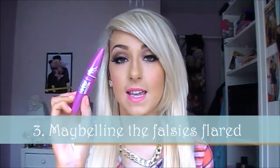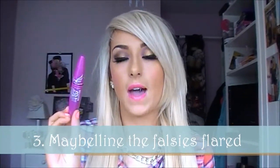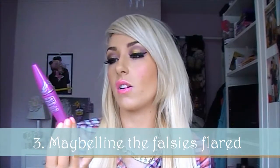The next mascara I want to talk about is the Maybelline Falsies. This gets a lot of hype and it gets a lot of talk on YouTube. So I said I'd go and try it and do a full review on it. I bought this back in... did I get it in October or November? So I have it a little while. The price of this is $11.99. You can buy it in Boots and most kind of stores like that.